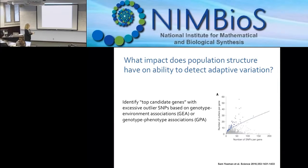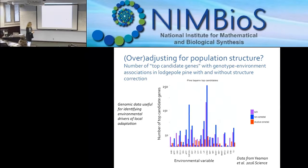And then we looked for the genes that had more outlier SNPs per gene relative to the number of SNPs in the gene. So not just looking for single SNPs, but looking for multiple SNPs in genes that were good outliers. And this reduces our number of things we're looking at down to genes from SNPs. So this is the Lodgepole Pine. This is genotype environment interactions for 22 different environmental variables.